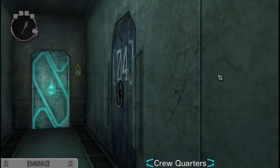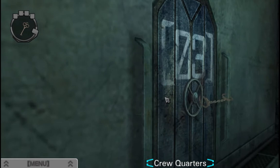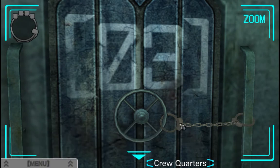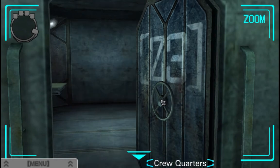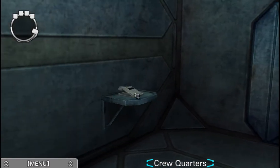Okay, let's get it out. Right there. Damn, a handcuff's on the door. Can't open it, huh? Wait a minute, it's key. Yeah, thought so. It's goodbye handcuffs. Shouldn't have any more door problems now. Okay then. That was easy enough.